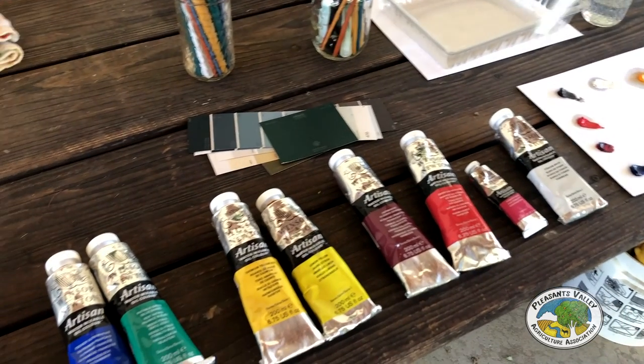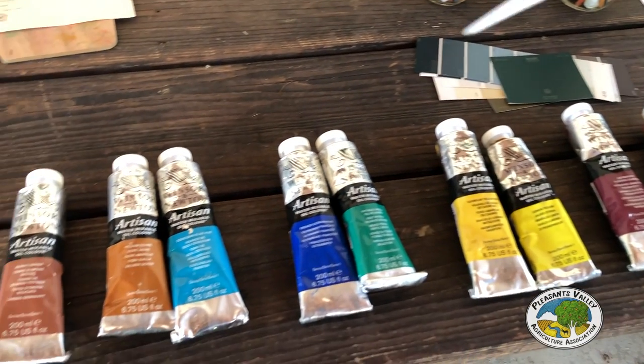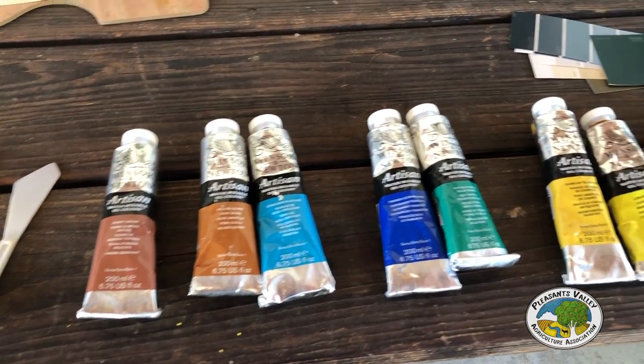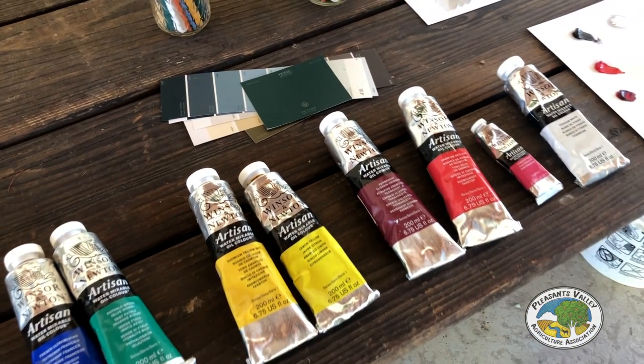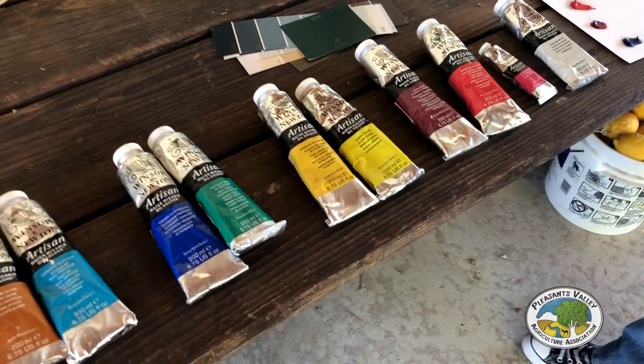And notice the paint that we have here, we don't have anything in black. And that's because you really don't see black in nature. So anything dark we're going to get from the colors that we have here.